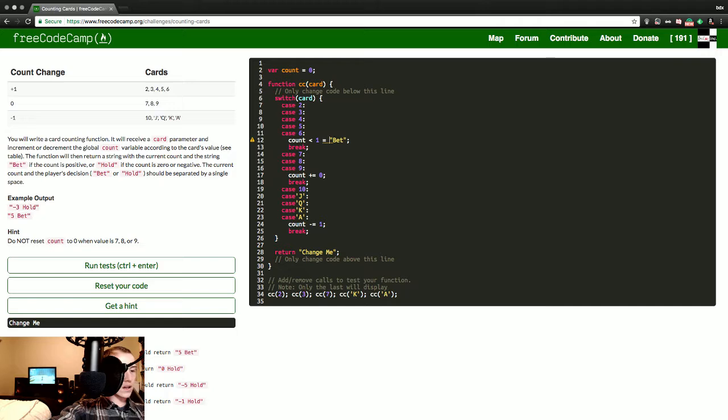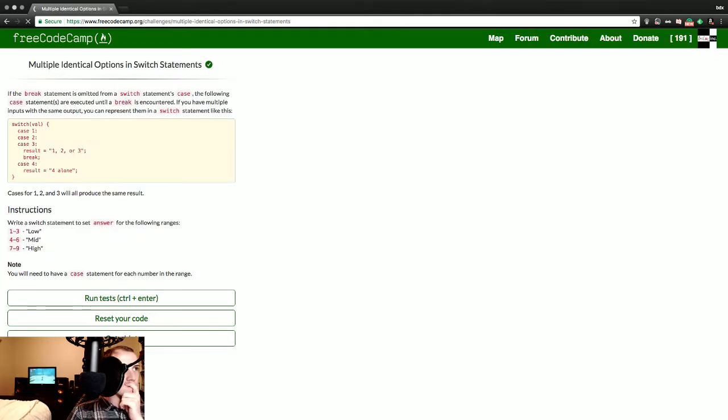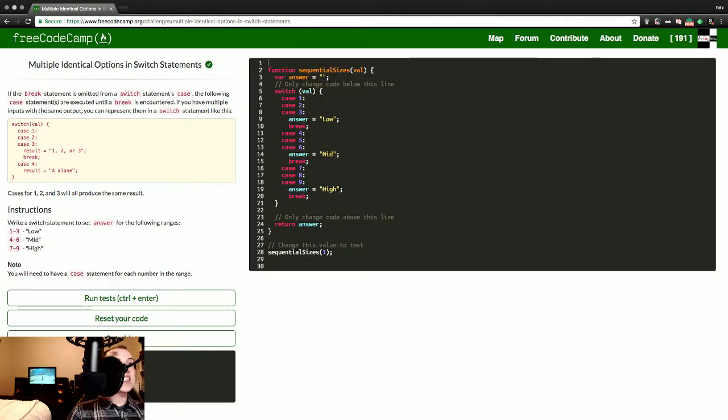So, count. See, why isn't count blue? Answer was blue. Those bastards. It auto-saves, so let's go back. Multiple identical options. They have their variable inside the function. So do I set up a non-global count? Is that a thing? Can we do that? I also figured that with it being global, it would have applied to the function. So answer equals low. So it could be count blah blah blah equals whatever. Typical.